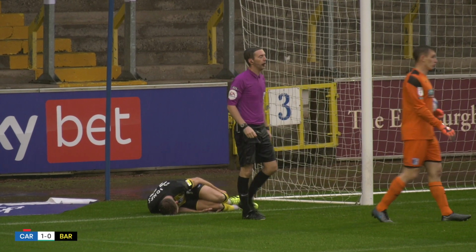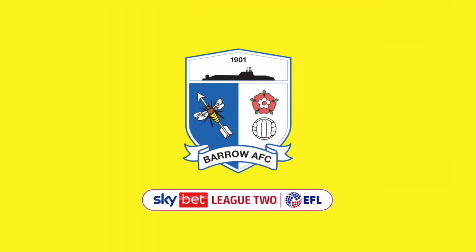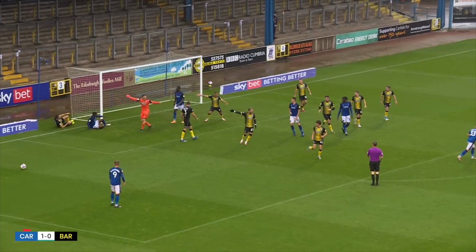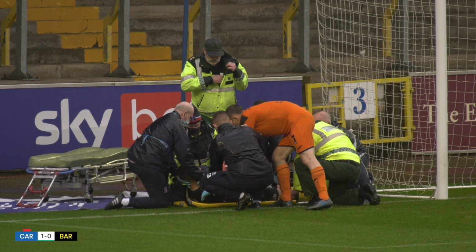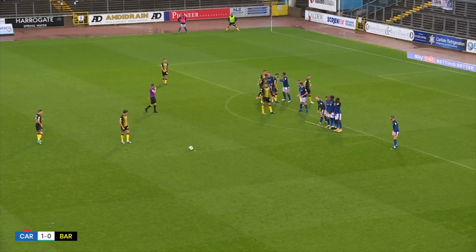Yeah, I mean, look at him now. He can argue all he wants. He's done it. If he could go back, he would do anything to turn back the clock 20 seconds. But you can't do that. You can't kick out with your studs like that. And the referee's seeing it. You can see the reaction by the Barrow players. It's a sending off, and he's just really left his team in a mess now. 20 minutes to go. Carlisle leading in the derby.